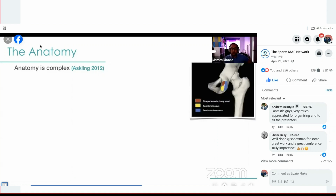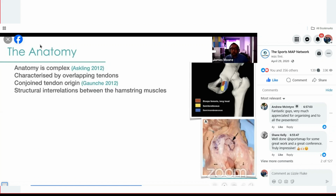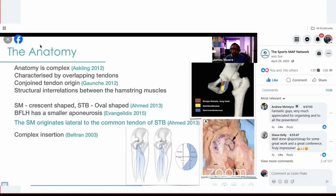So the anatomy is complex. You've got the lateral hamstrings attaching on the inside, the medial hamstring attaching on the outside. They're overlapping, and as Craig spoke about, there are intermuscular communications, and that's been clearly shown by Askling as well. And there's this conjoined tendon between biceps femoris and semitendinosus at the proximal element. We've got a difference in shape at the ischial tuberosity, where semimembranosus is crescent-shaped and biceps femoris is more oval-shaped, but with a much smaller aponeurotic attachment. And so again, maybe that influences its ability to produce force and absorb and transfer energy as a biarticular muscle. Semimembranosus, as I said, originates from the lateral, and semitendinosus and biceps from the medial.